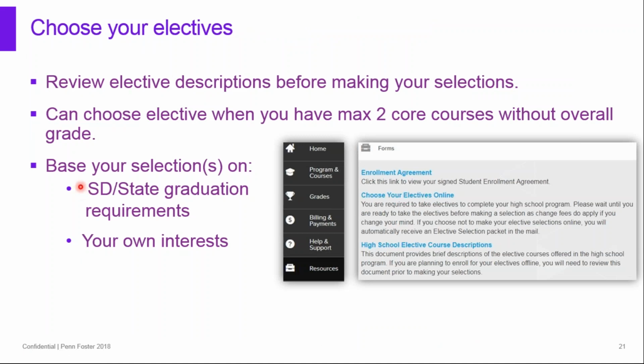Electives. How can you choose your electives? Well, you are only now able to choose electives when you have only 2 courses left in your core courses. The core courses are the courses that every single high school student signed up with Penn Foster has to take. If you have only 2 with no overall grade yet posted, only 2. If you have 3, you cannot select your electives, but if you have 2 or 1 that are missing an overall grade, you're able to go ahead and select your electives from your end.